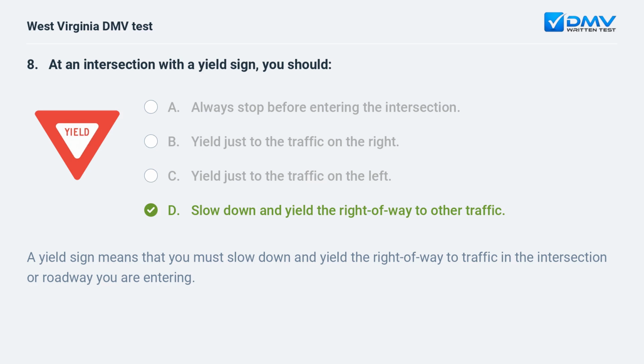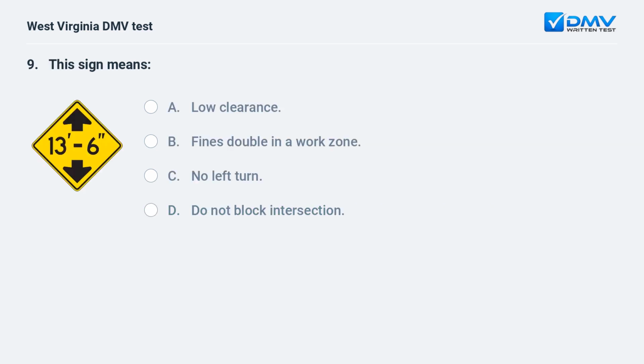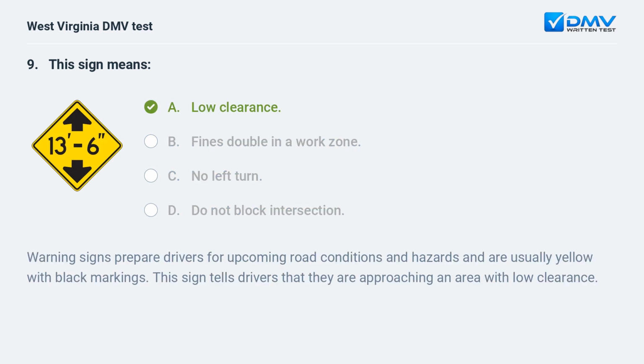This sign means: A. Low clearance. B. Fines double in a work zone. C. No left turn. D. Do not block intersection. A. Low clearance.